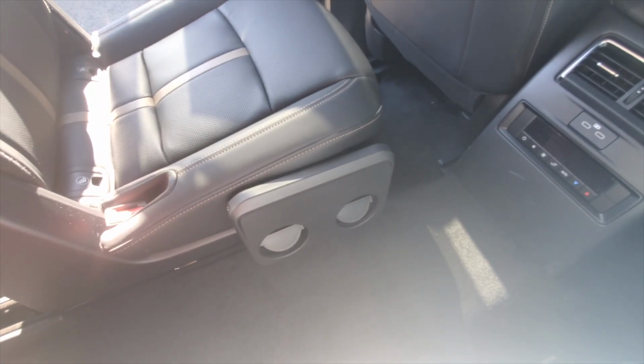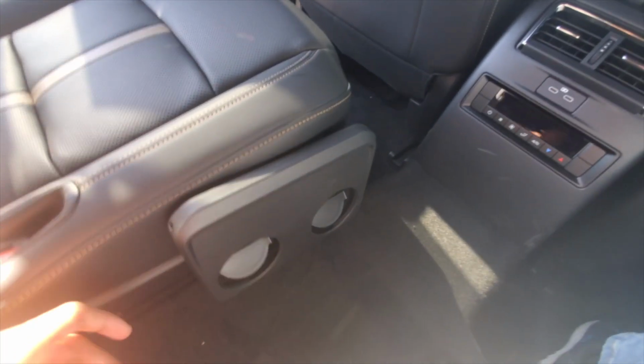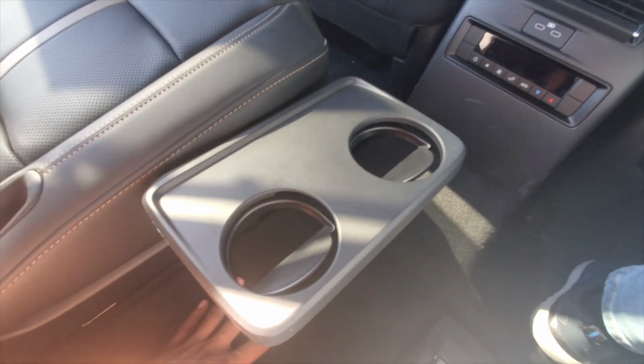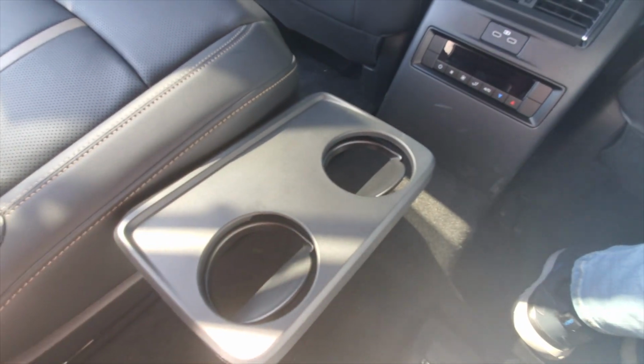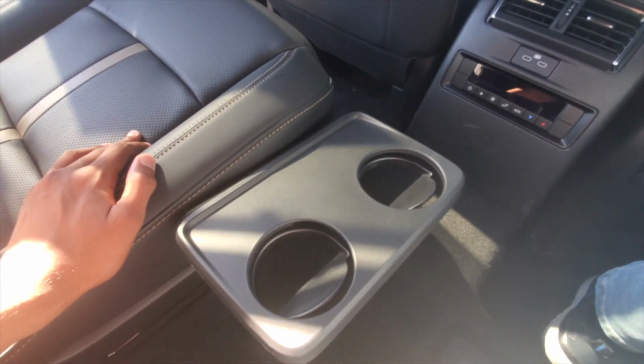Super comfortable. By the way, here's an interesting feature that I missed back here. It's not just the cup holders in the door sill that you can put some cups in. You do have other cup holders back here. You can see right here on the side of the seat, you can put this up and there. Now you have two cup holders where you can stick some more drinks in. There's a lot of cup holders in this car. I'm very impressed with the amount of practicality that this car has.